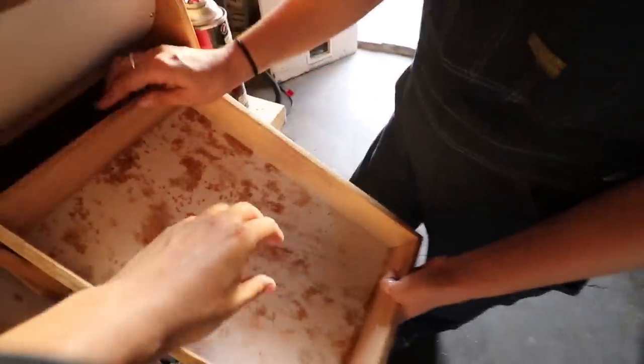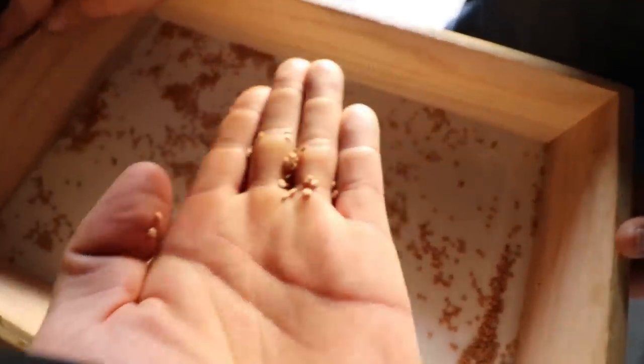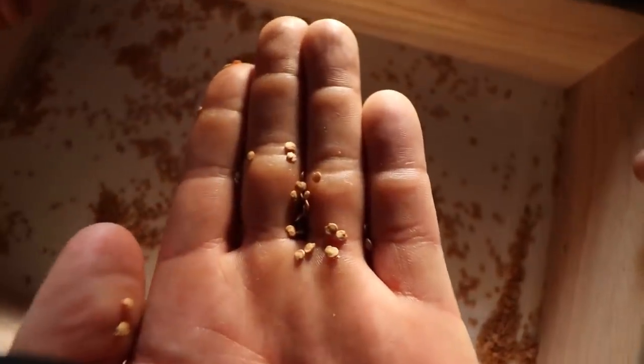This is awesome. Let's take a look. Let's get a little pinch full of them. Let's check out the quality. Yeah, I mean, these look like eggplant seeds to me.